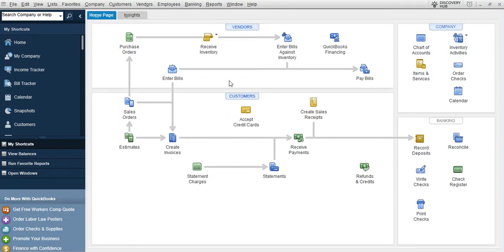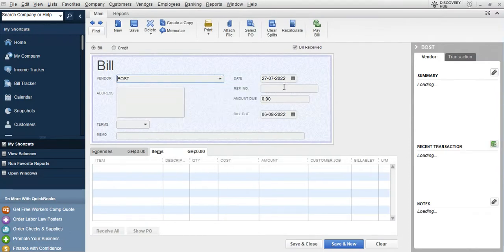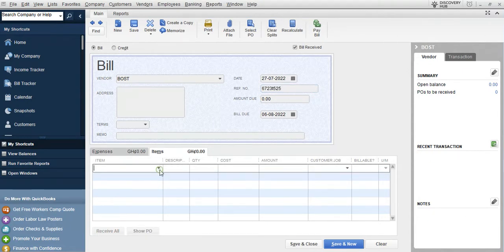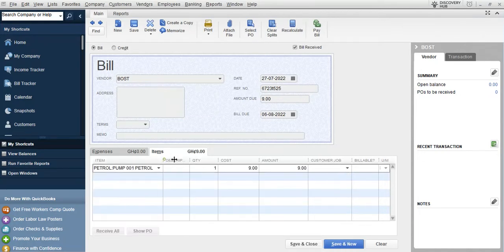So let's say we are buying some inventory from one of our suppliers on credit. Let's say we are buying from Bust. So here you put in the reference number on the invoice or the bill that you receive from the vendor. Then you select the product that you are buying from the specific vendor. So let's say for this particular invoice, I bought some fuel for pump 001, which is petrol. Let's say I bought 1,000 liters at the price of 9 cedis. So this is the total.